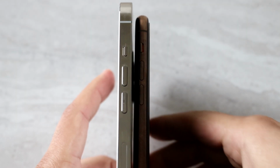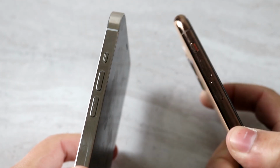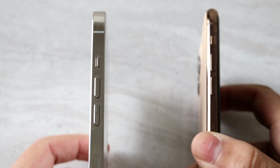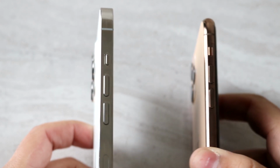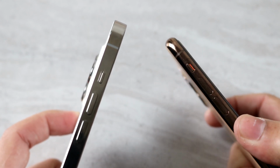You can see, I don't really think one is thinner or thicker than the other one. They both feel kind of the same type of thickness. Because the 11 Pro is smaller, it gives the impression that it is a smaller, thinner phone, but I don't know if that's necessarily the case. Because of the curved design of the iPhone 11 Pro, it does feel a little bit thinner though.